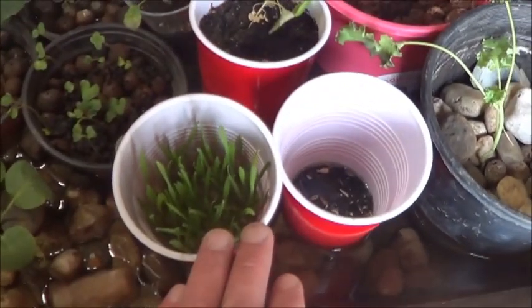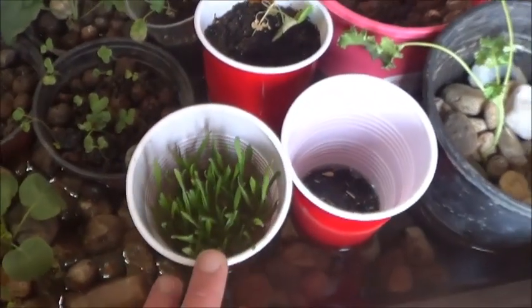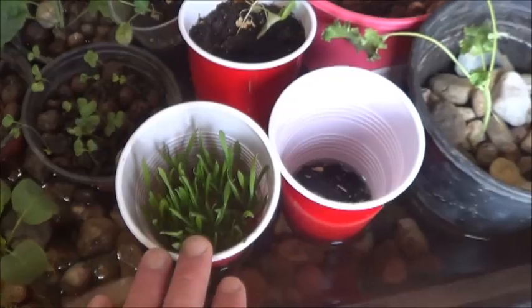Some wheatgrass I've started sprouting. This is probably about a week and a half, maybe even 2 weeks old by now. Not going as fast as I'd like.